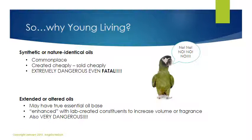They are extremely dangerous. They can even be fatal for your birds. Please, please, please do not. This is why we tell you to get rid of your candles, to get rid of your plugins. They are very, very toxic. They're almost all chemicals. There's nothing natural about them. So they're just incredibly dangerous.